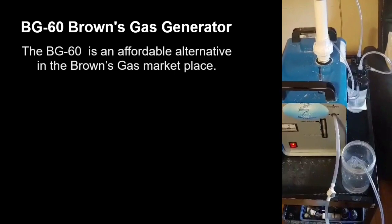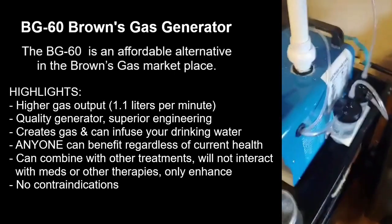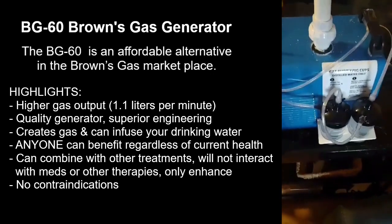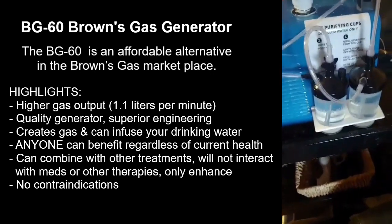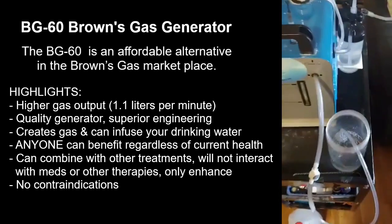The BG60 is an affordable alternative in the Brown's gas marketplace. It has higher gas output, it has a quality generator with superior engineering, creates gas, and you can infuse your drinking water. Anyone can benefit regardless of current health.